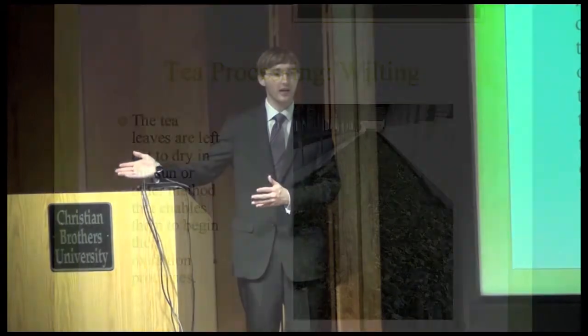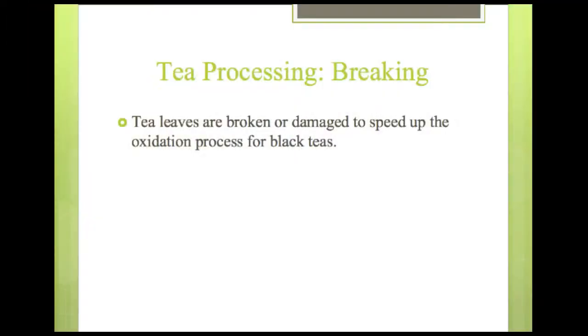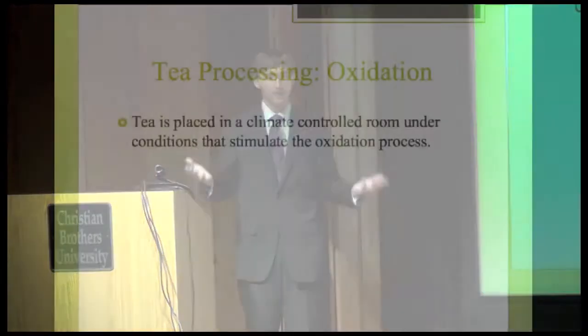Then it's thrown into huge trays and either sun-dried or goes through various other things to essentially wilt the leaf, which begins as soon as it's plucked, and that begins the oxidation process. After that, black tea and green tea go through a breaking step, in which it's either literally broken or just damaged in some way to increase the speed of the oxidation process, which then happens with the green, oolong, and black teas to give them their characteristic flavor and coloring. As it oxidizes, it grows darker.